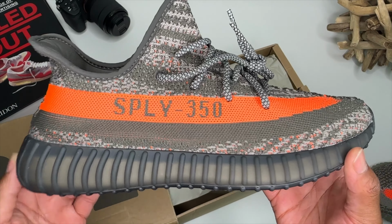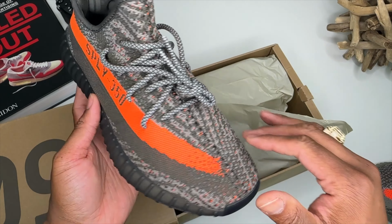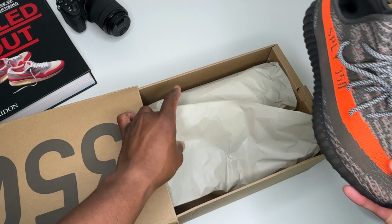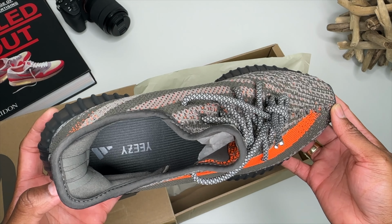I like the Supply 350. I love that. I think that should stay. I like the plain ones too, but kind of missed this one here. I also love the zebra style print that they have all over the shoe. If you didn't see, the laces are reflective. Yeah, you can see them kind of reflecting in there. Okay, very nice. Got the Yeezy on the inside.